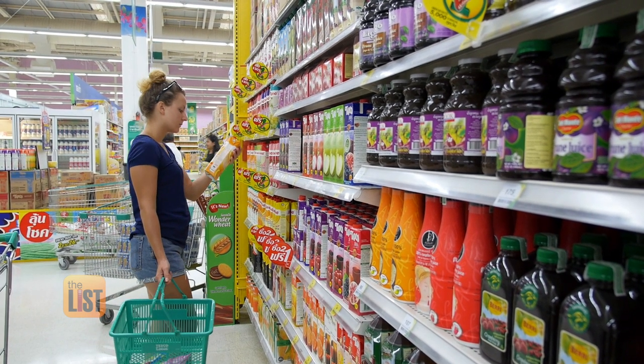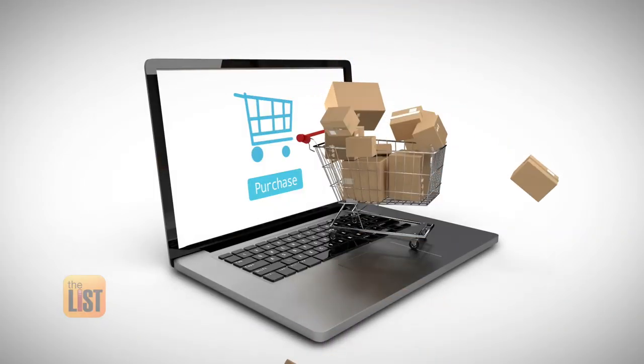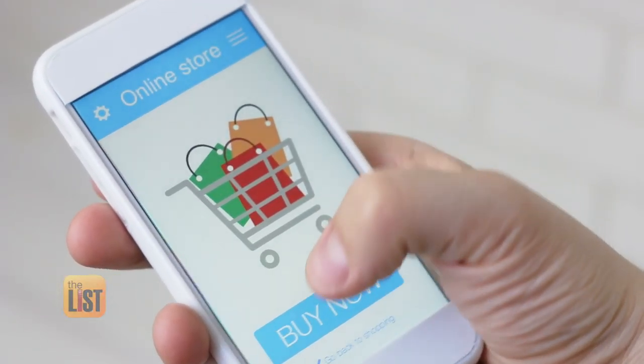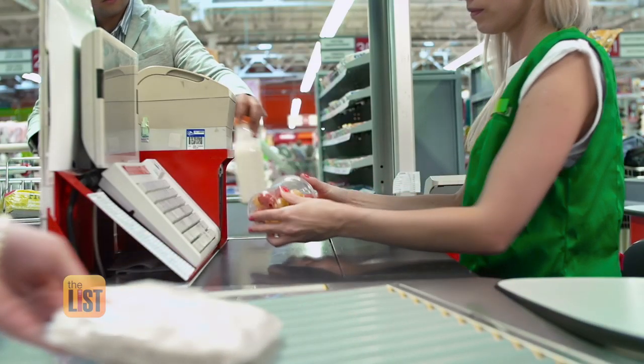Steve's final advice that applies to almost all brick and mortar stores is go digital. If you shop all the time at Target or IKEA or Walmart, download their app. Have that on your phone, because then they're going to start sending you all sorts of really decent discounts. Sales secrets at old school stores.